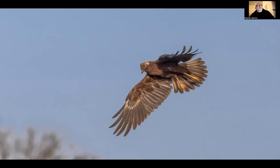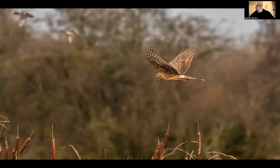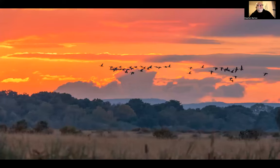Marsh harriers, this was photographed over Tinker's Field. This one in particular, it was a few years ago, hung around all winter. And I had a low hide on there with permission, and I had both this hen harrier regularly coming past, frightening all the ducks off along with the marsh harrier. It's funny, the ducks don't take any notice at all of the buzzards when they come over and pretend to be marsh harriers, but they do know the birds.